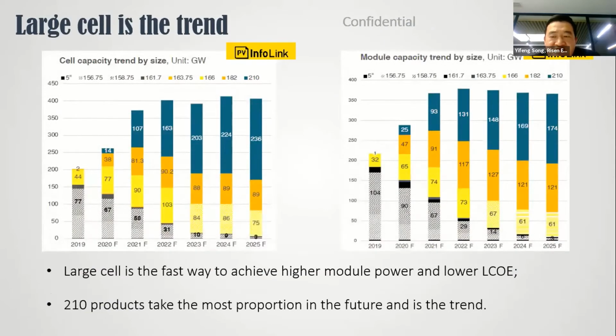So here are 2 drawings that I collected from a search consultant company, and here just show all of you the cell capacity trend and the module capacity trend by size. So from here we can see that in the future almost all the modules will be produced with larger cells, and especially the 210 cells, and we can see it takes the most proportion in the future, and we think it could be the future trend.